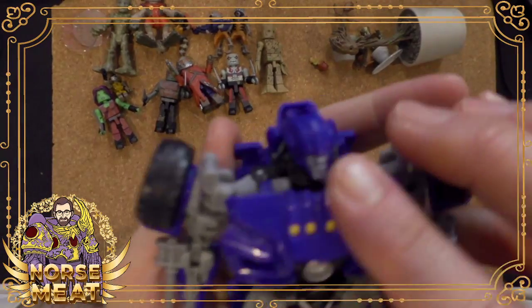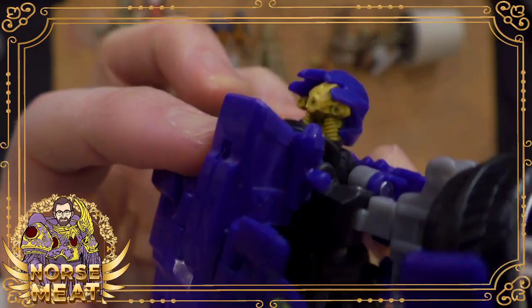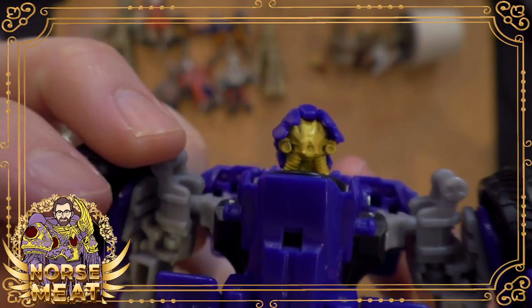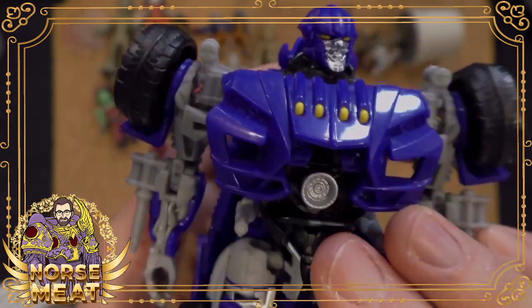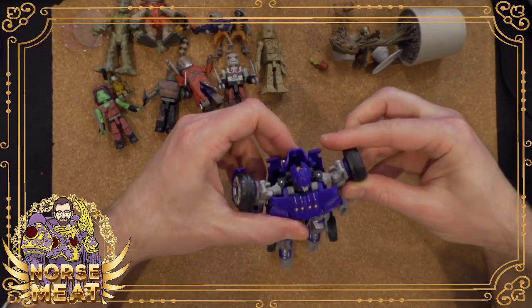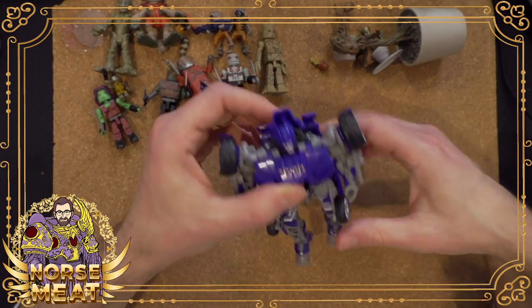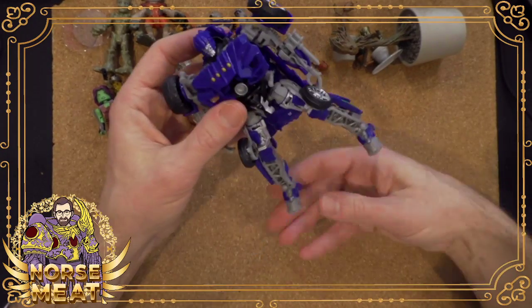Oh, that's kind of cool. His head, they didn't do light piping, but the back of his head has that yellow core inside. That's kind of cool. Yeah, this one is, like I said, a few years old. I think this one came out right before Hasbro switched over to making Transformers easier.